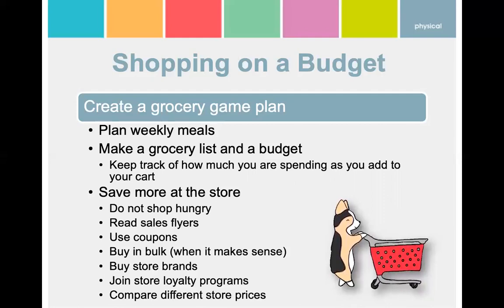The next is to make a grocery list and a budget. So making a list is so important. When you open that fridge or your cabinet and you think about all of the foods that you have and you plan meals around those things, then making a list is the next step. You're writing down exactly what you need, so that when you get to the store, you're not trying to think about what you need. You're saving time, and it can help you to stay on track and prevent you from adding unnecessary things into your cart.